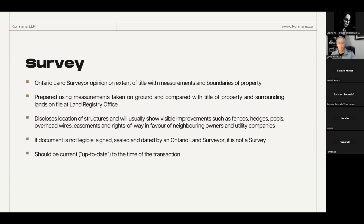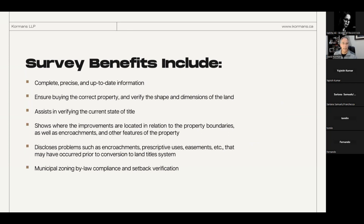We want a legible survey. Sometimes there's a bunch of old surveys out there. We'll look at them to the extent that they give us some information, but there's a big difference between a survey and an up-to-date survey. An up-to-date survey means something that's current today, showing the condition of the property today and whatever visible improvements are on there today, including things like fences and hedges. So you have to look at what you're actually getting. It's always beneficial to have the most up-to-date information available to us.